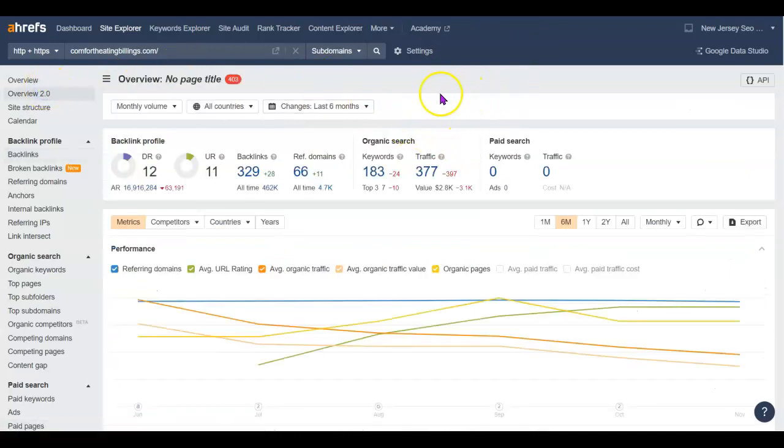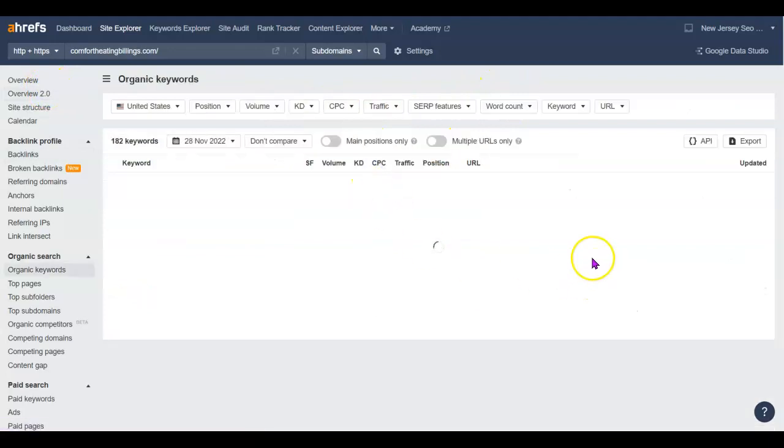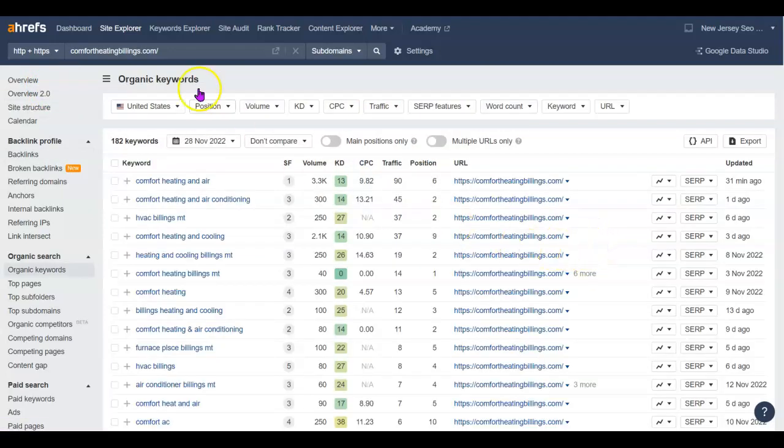They do have keywords also. So they've got 183 keywords. People are looking for comfort heating and air. Every month there's 3.3 thousand. Now this is a national keyword, for the company, which is possibly a franchise. But look, they're getting 90 people every month just from the comfort heating and air keyword. They're getting 45 for this one.